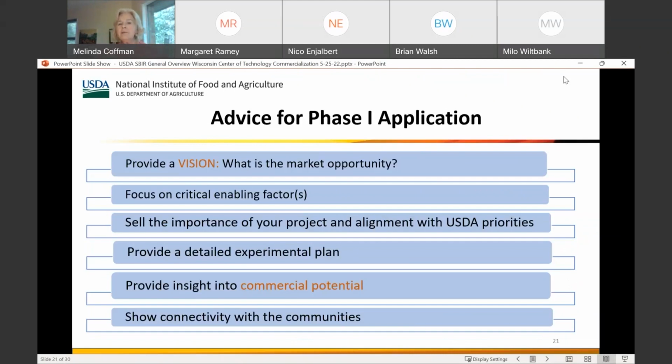At the beginning of your proposal, if you could briefly give the panel a vision of what you see as the market opportunity. Where do you see your innovation being at the end of phase 3, or at the end of phase 2? Where do you imagine it to be? Just share your dream with the panel. Don't spend a lot of time on it, just a very brief paragraph, perhaps.